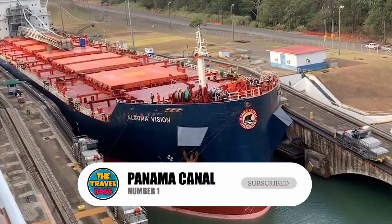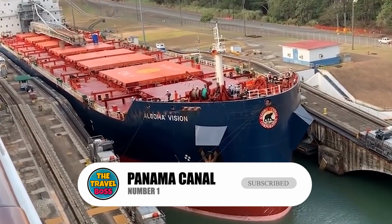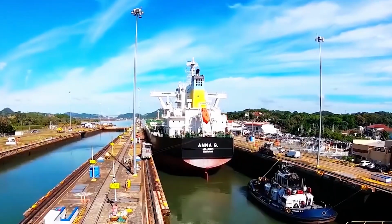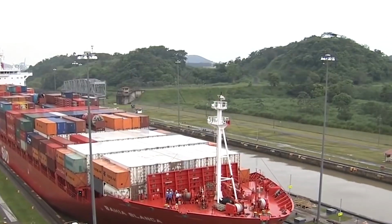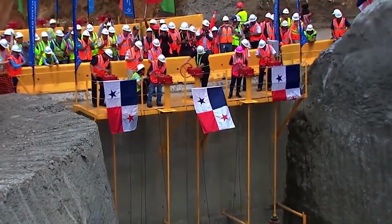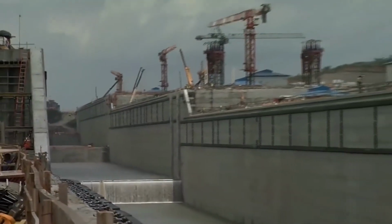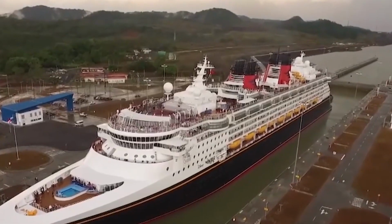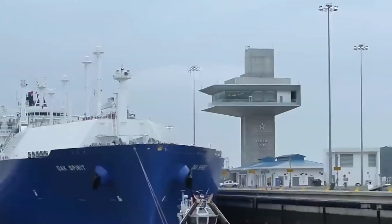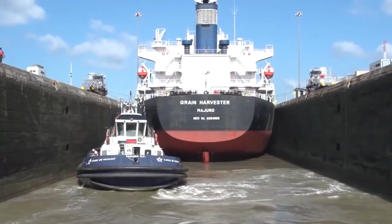Number 1. Panama Canal. If you've never been to Panama City before, the Panama Canal is the first place you should go. The Miraflores locks are the closest to Panama City. They are less than 30 minutes from the city center, which makes them an easy day trip. It's amazing to see how many people still come to see the locks, and even we got a little excited when we saw a cargo ship go through.